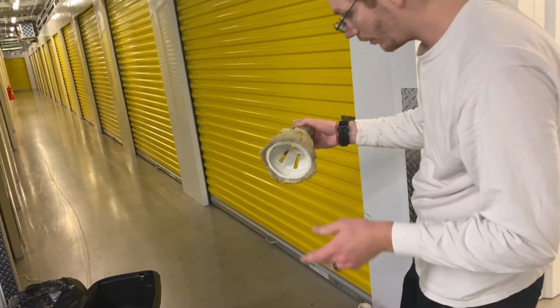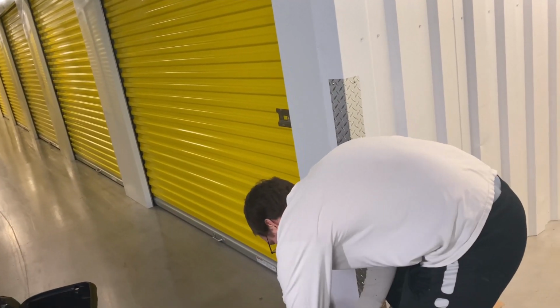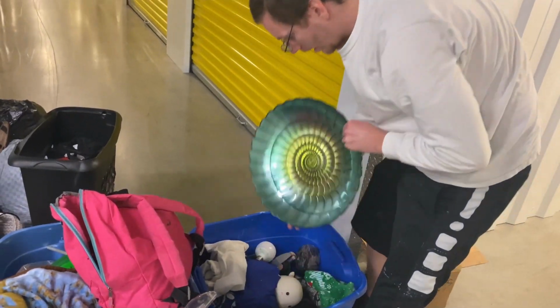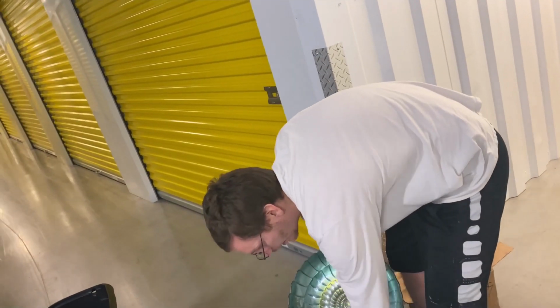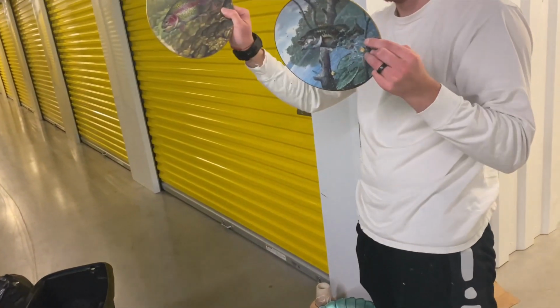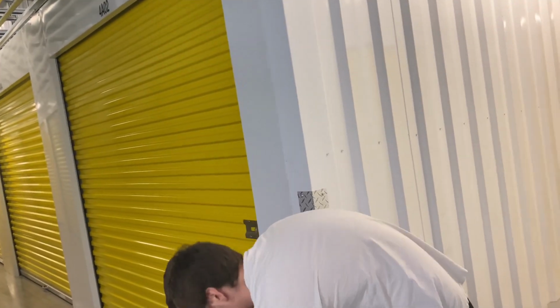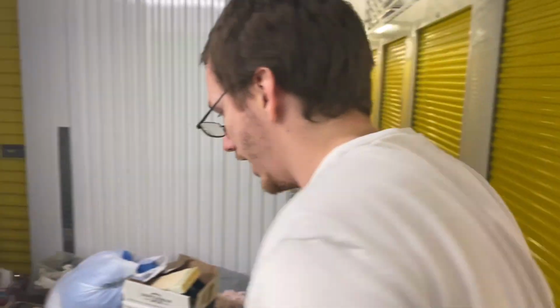All this stuff will sell at the yard sale. We need more stuff. Okay, nothing in there. This is nice. Look at this. This is heavy and awesome. Oh, whoa! Look at this guy, I like the fish. Trophy bass. Oh, these have numbers. The plates have numbers, so they're collectible. That's something. Okay, that's about it in there. Are we done? We're almost done.